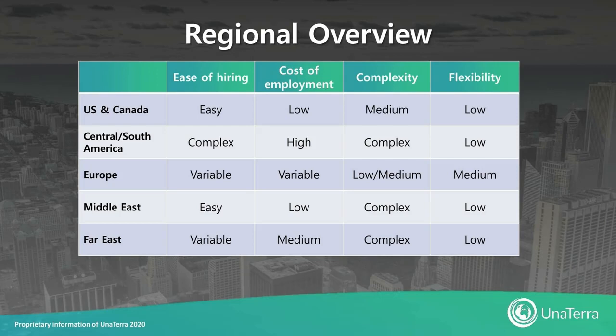And the Far East is relative. So Far East: China, Hong Kong, Singapore, Malaysia, Thailand, and I suppose including Australia too. Ease of hiring is relatively variable, but actually not as complex as, say, Central South America. The cost of employment, I would say, is medium. Social costs, I was looking at a table earlier on, and social costs are broadly in line with global averages.